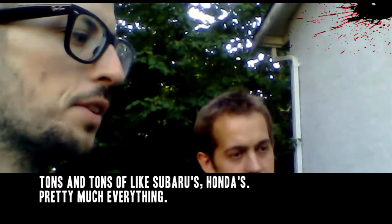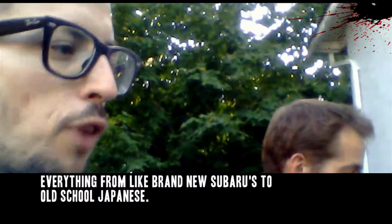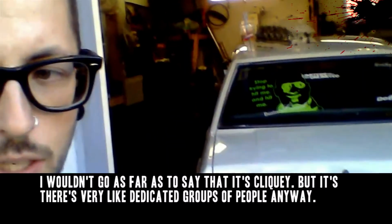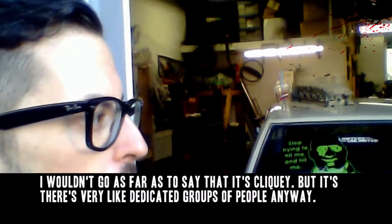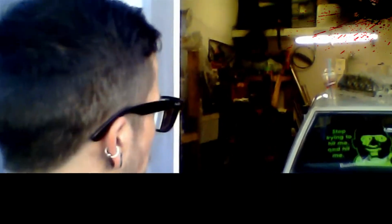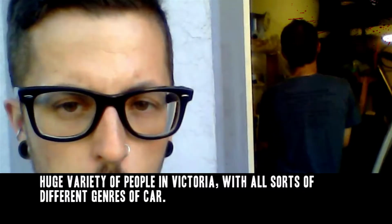We have the Japanese car show. Lots of different cars come out to that one. Tons and tons of Subarus, Hondas, pretty much everything. From brand new Subarus to old school Japanese. Yeah, just about everything. See, we got piles of parts everywhere. I wouldn't go as far as to say that it's cliquey, but there's very dedicated groups of people anyway. You know, huge variety of people in Victoria with all sorts of different genres of car.